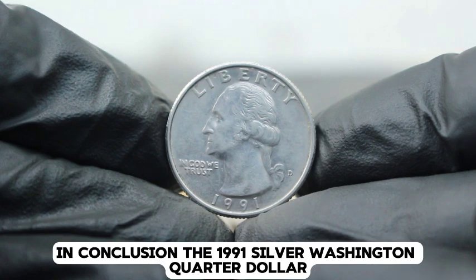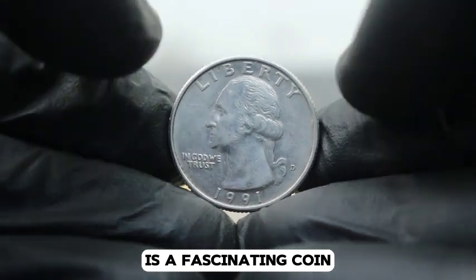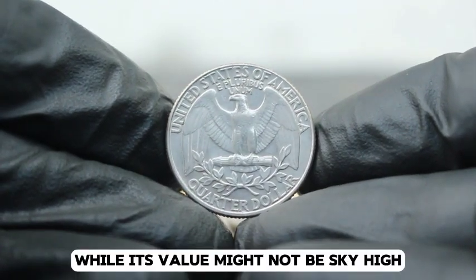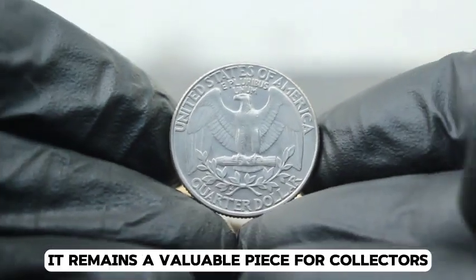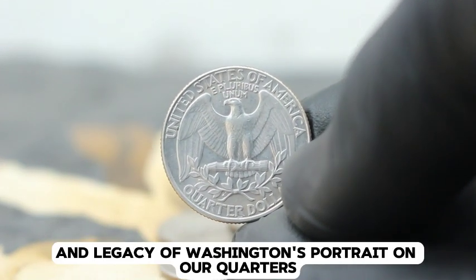In conclusion, the 1991 silver Washington quarter dollar with D mint mark in fine condition is a fascinating coin that highlights the continuity of American coinage. While its value might not be sky high, it remains a valuable piece for collectors who appreciate the history and legacy of Washington's portrait on our quarters.